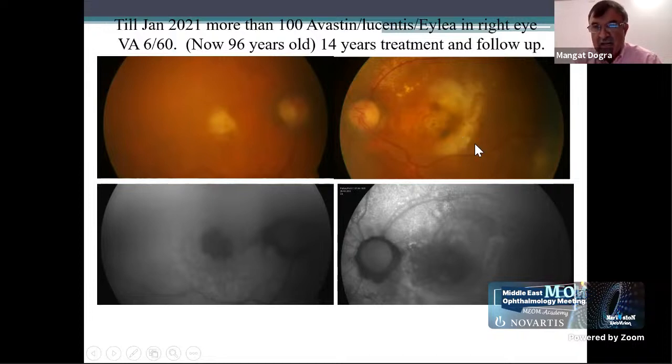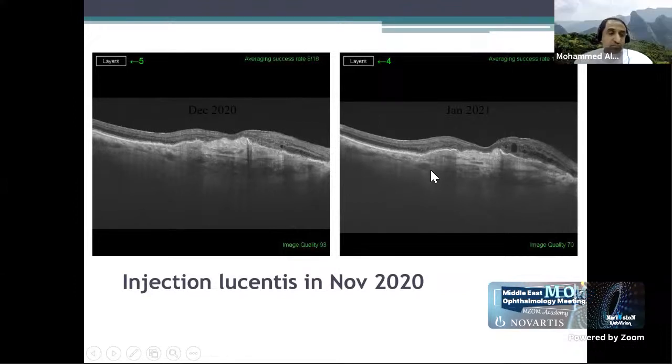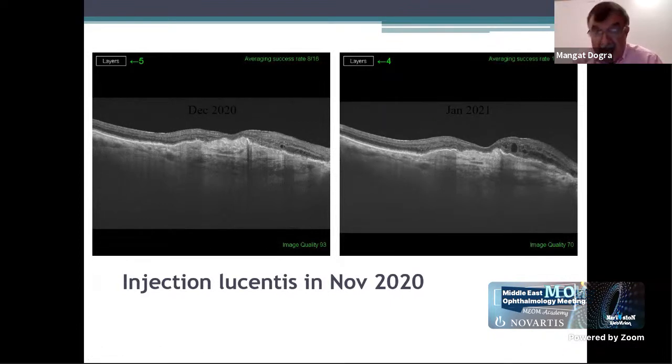You can see the left eye now is just finger counting close to face, very bad vision. But here he's still having something like 6/60 vision, and we are still giving injections to him. This is when we gave the injection before, and this is what happens after a month. It comes back. So he needs injections even now every 4 to 6 weeks. And he is around 6/60, with a huge scar.